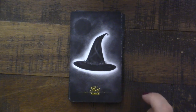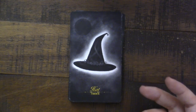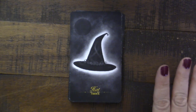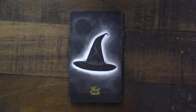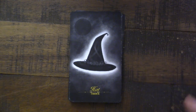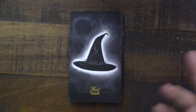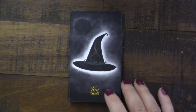Here we have a hat for choice. Of course, the idea of choice makes you think of Harry Potter and choosing the house. I know some of you out there are huge Harry Potter fans. I am not. I have read them all because my children were obsessed with them, but I'm not a huge Harry Potter fanatic, but I think you choose your hat for your house or something. You're all probably like, no. But that's what I think of when I see hat and choice.